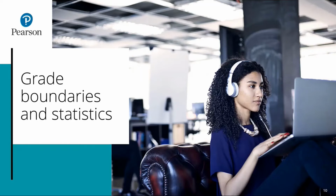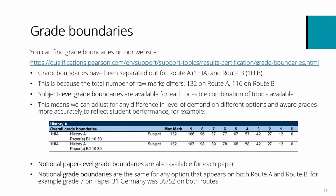Now we're just going to move on and look at some grade boundaries and statistics from this summer. So you can find the grade boundaries on our website. I've put a link on the screen. You can also just search for grade boundaries in the little search tool on the Pearson website.